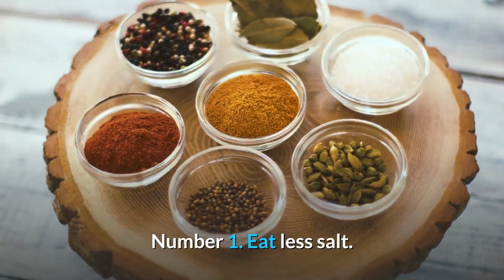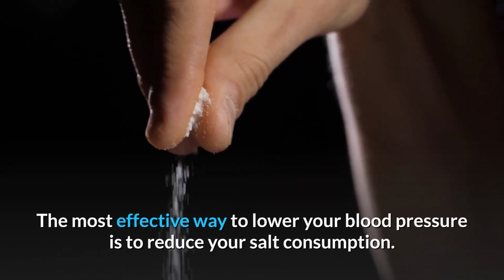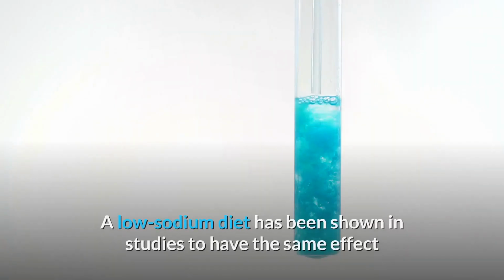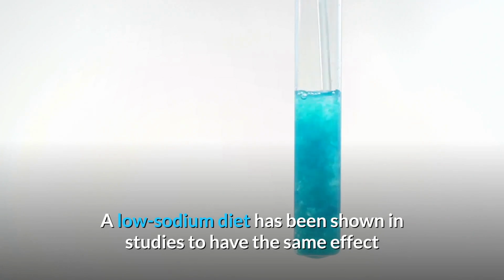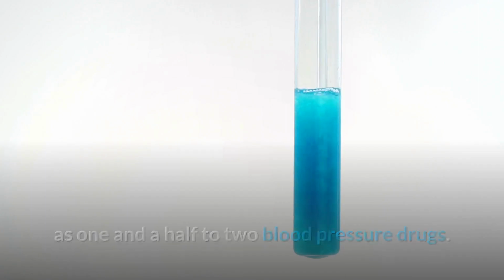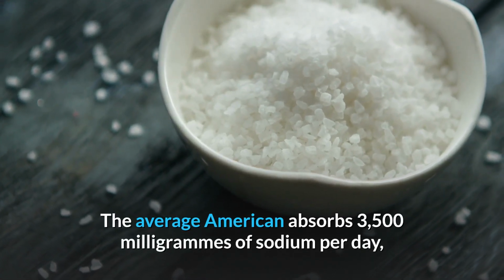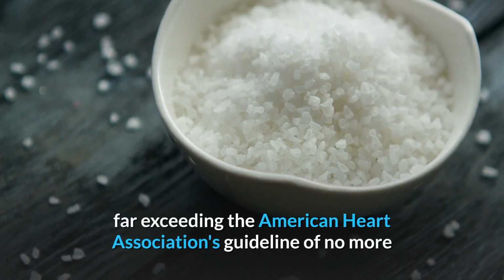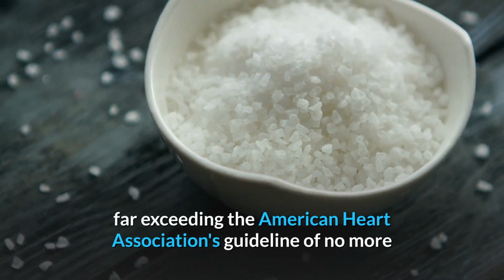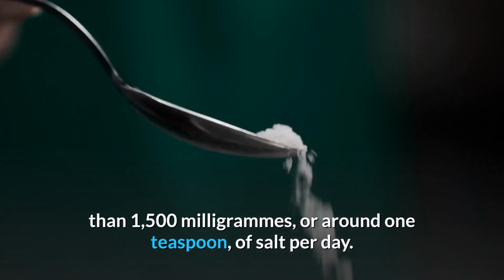Number 1. Eat less salt. The most effective way to lower your blood pressure is to reduce your salt consumption. A low-sodium diet has been shown in studies to have the same effect as 1.5 to 2 blood pressure drugs. The average American absorbs 3,500 milligrams of sodium per day, far exceeding the American Heart Association's guideline of no more than 1,500 milligrams, or around 1 teaspoon, of salt per day.